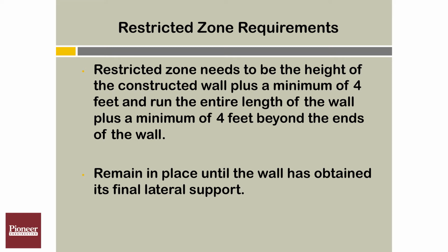And this zone is going to remain in place until the masonry wall meets its final lateral structural support. Typically this is when the bar joist is tied in and the decking is in place, or maybe the deck plank is set and grouted. But this information will come from the masonry contractor letting us know this wall is stable.